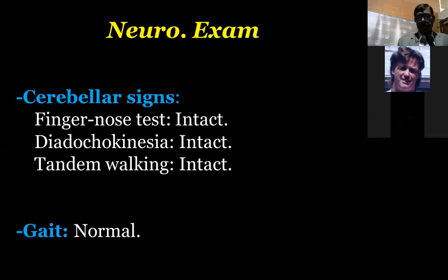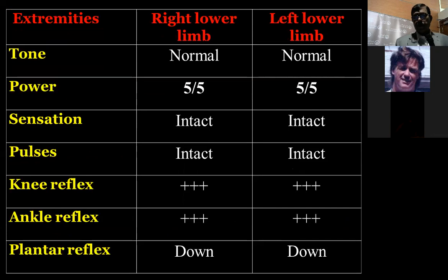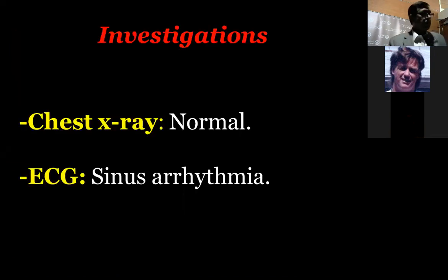No cerebellar signs, gait was normal, no facial weakness. He can close his eyes and smile, so no facial weakness. There was no weakness in his upper or lower limbs bilaterally. And as you can see, this is a healthy young man. Chest X-ray was normal. ECG showed sinus arrhythmia. We'll come back to that later on. The question usually is raised, should we be doing an ECG for a child of 7 years? The answer, of course, is yes.